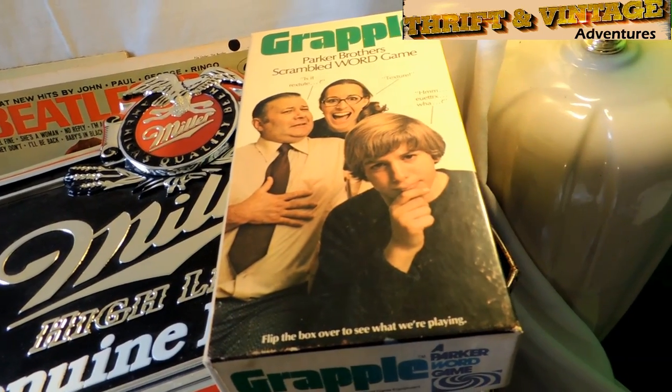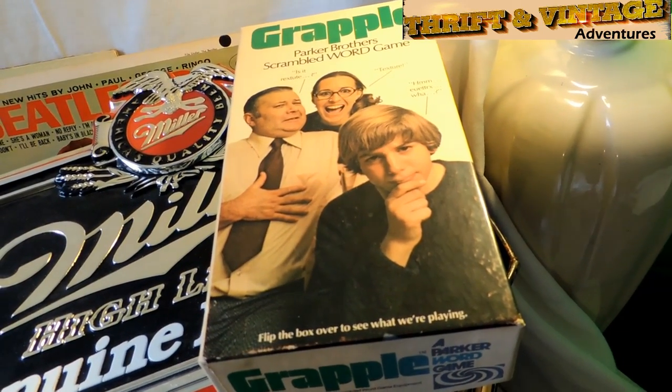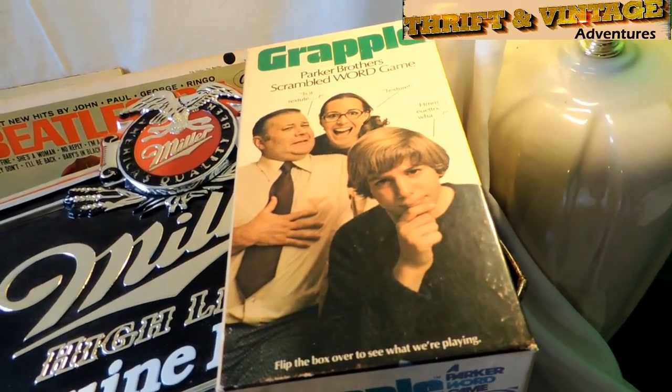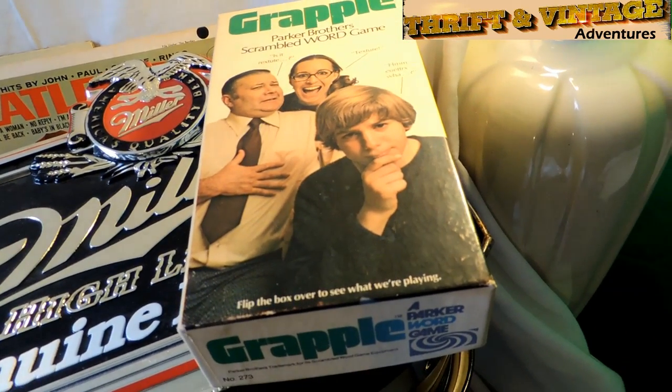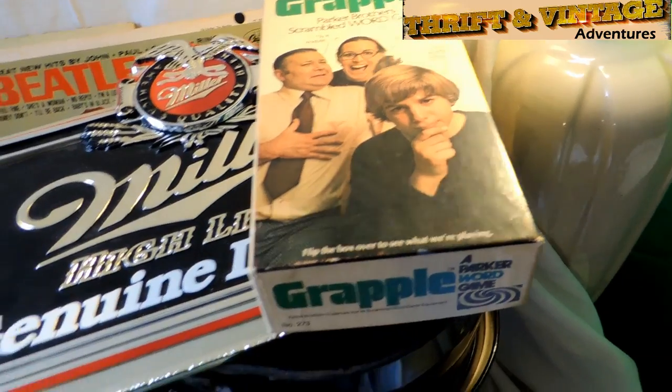This is a vintage grapple game, perhaps Krauss House of Cards. I've yet to look it up for more information on this. Seems 100% complete on the inside, and it is in real good condition.